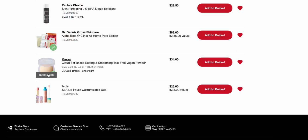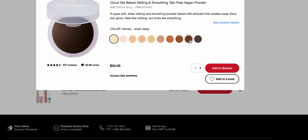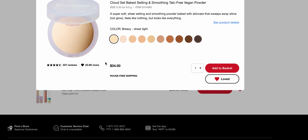So there you go. And then the COSA Cloud Set Baked Setting and Smoothing Powder. My shade is Breezy, this one right here. But obviously there's different color choices here. I love that they even go to a very deep shade as well. I really like this. I love this as a setting powder, and I also like it as a prep powder before my powder foundation. If you missed my most recent powder foundation routine video, I'll link that down below. In that one, I used the Milk Makeup loose setting powder, their translucent powder, but you can just substitute this instead of the milk if you want.